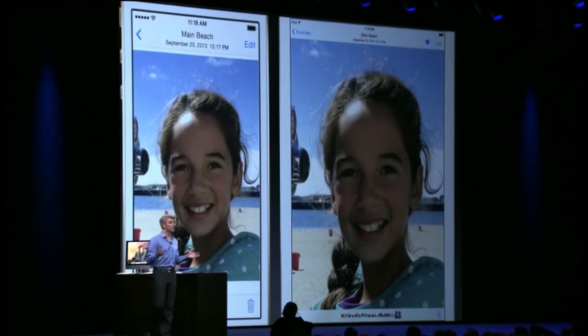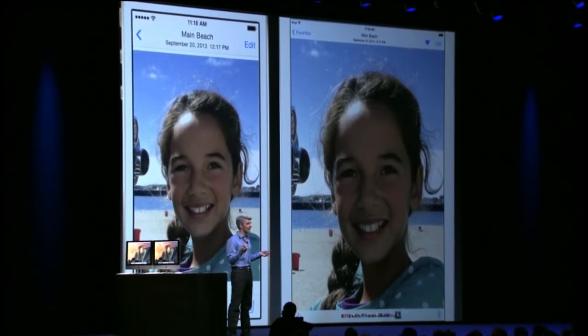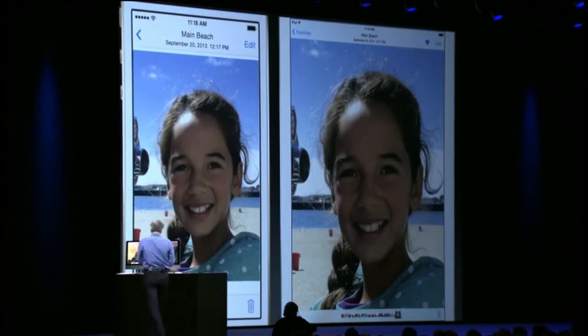So of course you may be wondering, what about the Mac? Well, good news, we are working on a new grounds-up photo solution for the Mac, built with iCloud in mind. Now, it's going to be shipping early next year, but I'd like to give you a sneak peek now. All right.